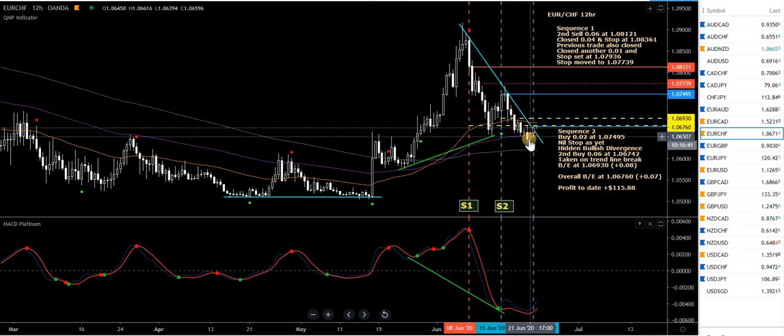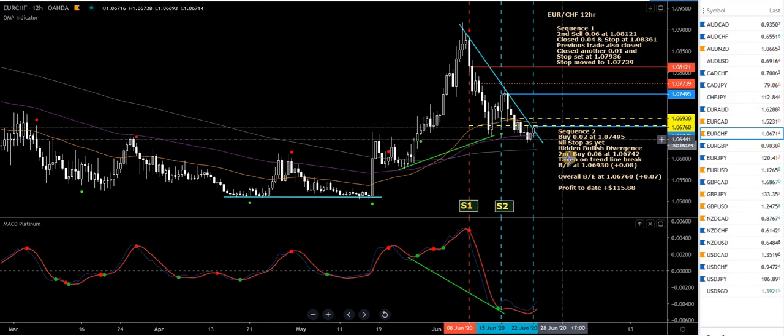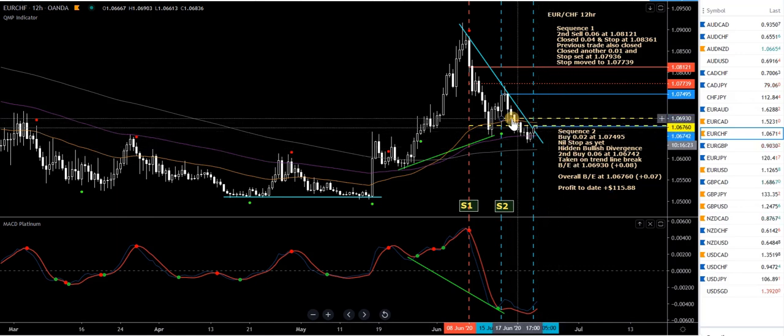Now prices sort of come down and then push back up, and it's just pushed through the trend line. So to me, it's a higher risk trade, but what I've done this morning is taken a second buy. You can read it here. Taken on trend line break. Gives me a break even for those two trades in sequence 2 at this yellow dashed line.